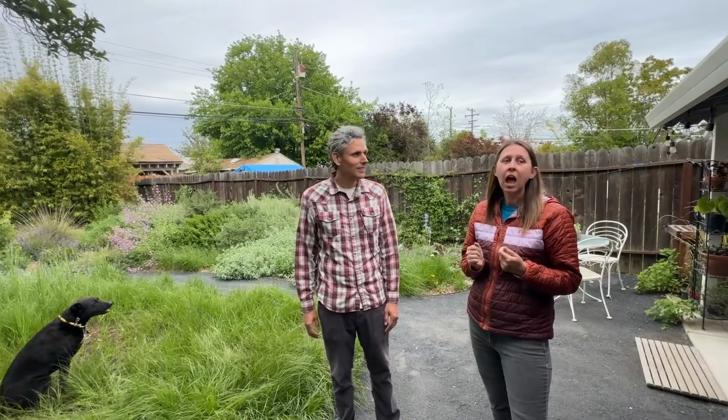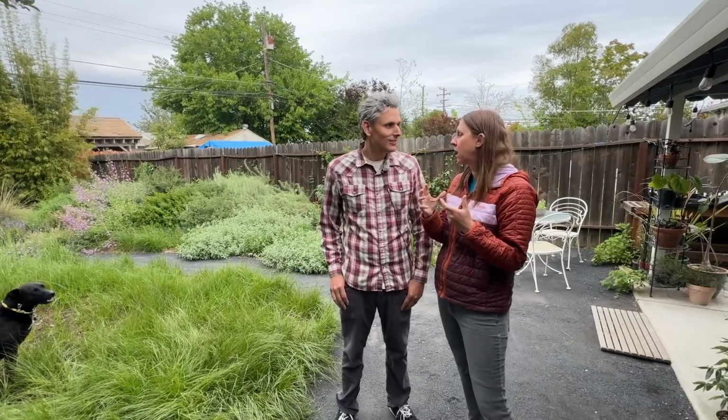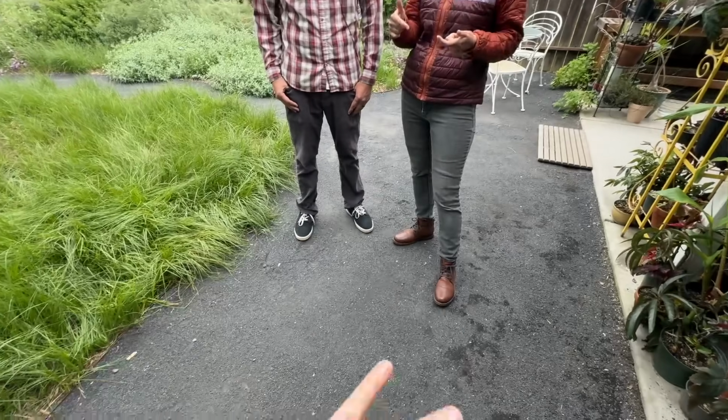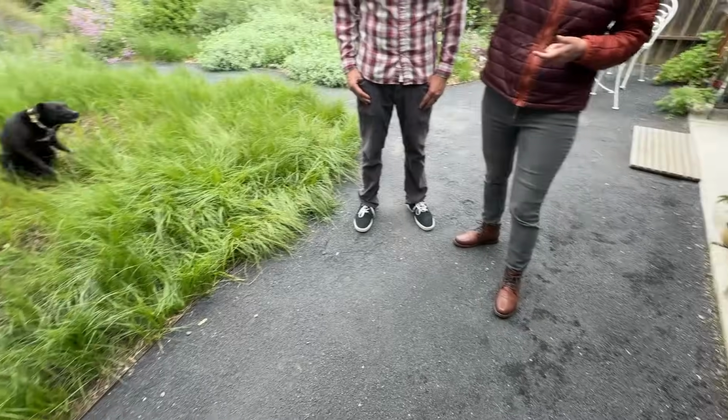So much work. My God. And so the mound in the front is the material that we excavated out of this path, for this pathway that also extends out.